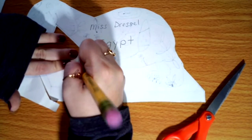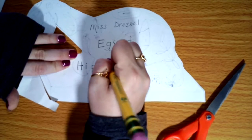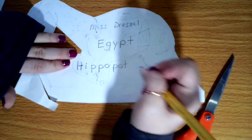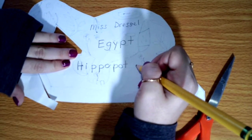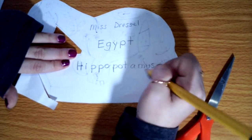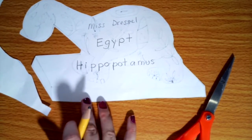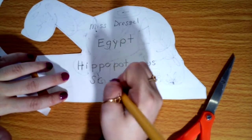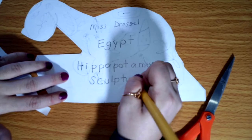So we can write H-I-P-P-O, hippo, pot, P-O-T, hippopotamus, A-M-U-S. And we were making a drawing inspired by a sculpture, something three-dimensional. So we can write SCULPTURE.